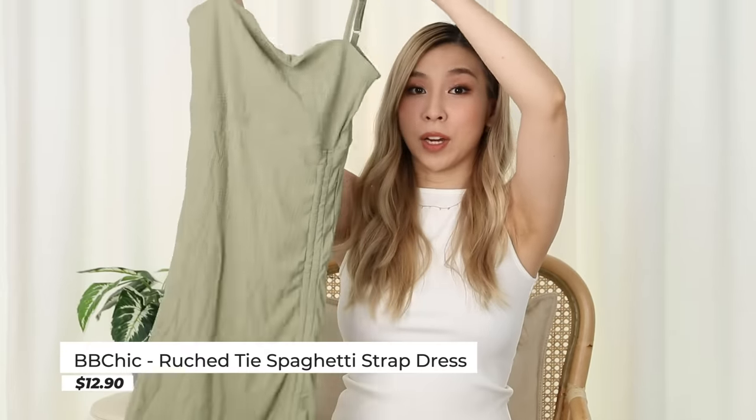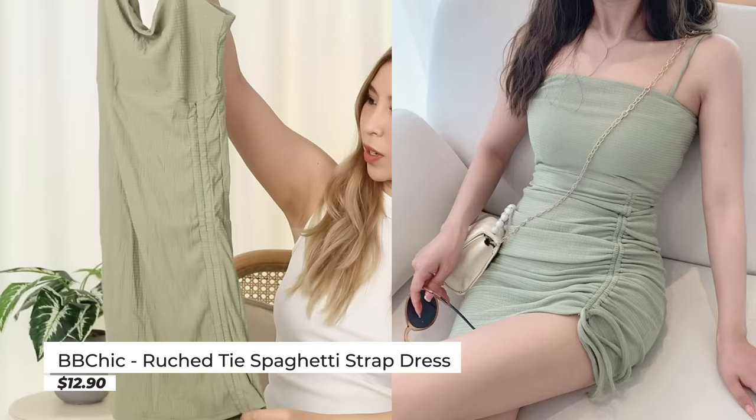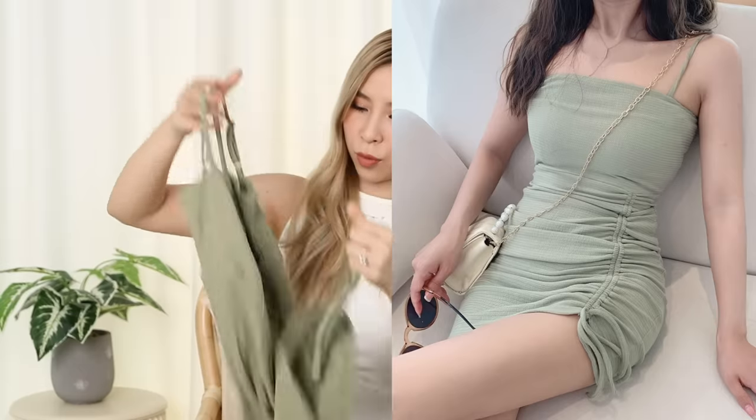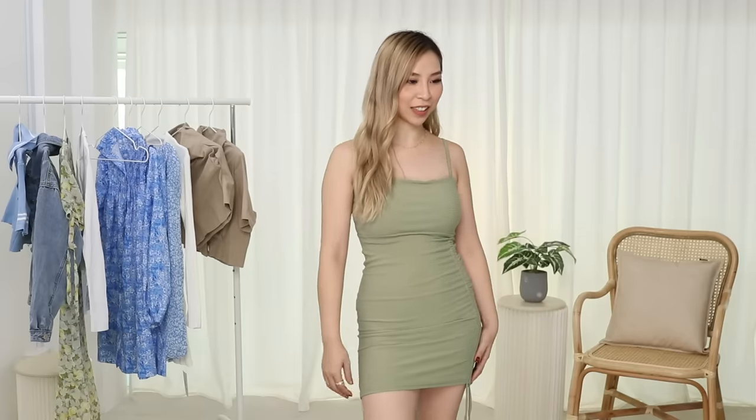Next we have this green dress. It's from a brand called BB Chic. I'd say it's a mini dress. Yeah, it looks pretty short. And it has this side where you can rouch up and make it a little bit shorter. So I feel like it's very fitted. It's probably more bodycon. Oh, I'm not a fan of this one, guys.